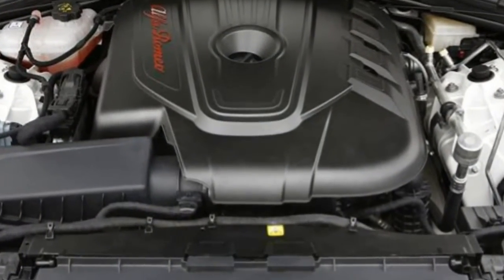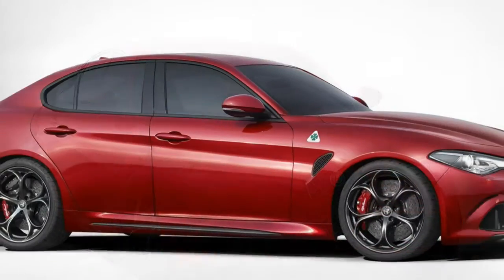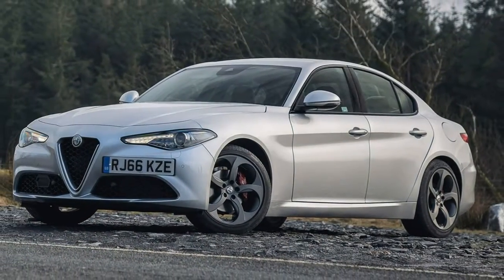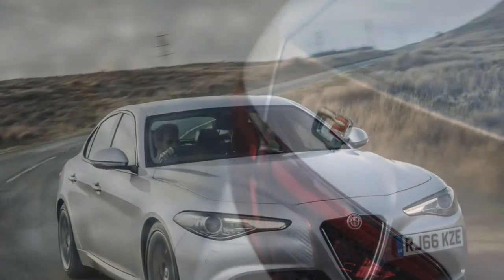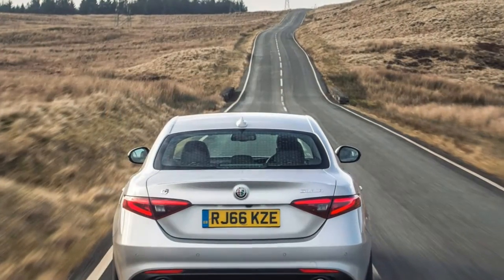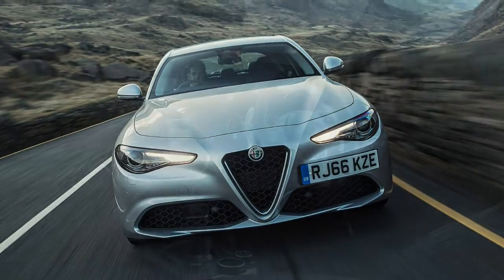To do that, this attractive four-door saloon is going to have to win the hearts and minds not only of loyal fans put off by the lackluster Mito and Giulietta, but steal new sales from an established and hotly competitive sector that includes well-known cars such as the BMW 3 Series, Mercedes-Benz C-Class, Audi A4 and of course the British entrant, the Jaguar XE. It has to appeal to business drivers and driving enthusiasts.